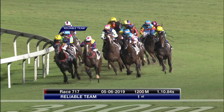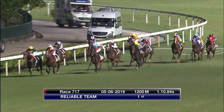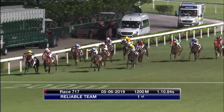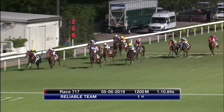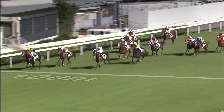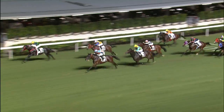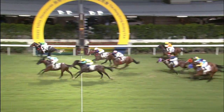Wasn't easy for him to do the work that he had to do in the early stages. How strong was he to the line? He kept battling on quite well. He had a chance to throw it away in the early part of the straight, but he found his second win and he was nice to the line. Draw 9, what are your thoughts heading into Wednesday? Yeah, it's another awful draw for him, really. He's got to carry more weight this time. I haven't had the chance to have a look at the race yet, so I don't know how much speed's in it, but we'll be positive again and we'll just work it out.